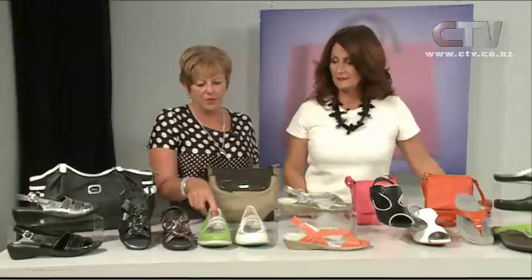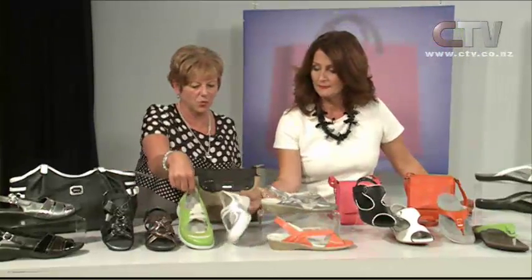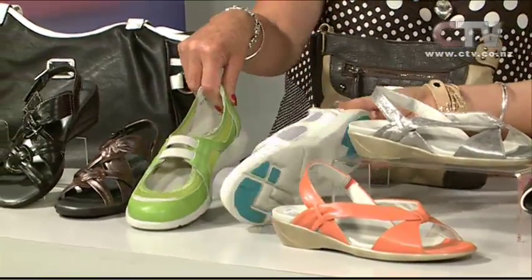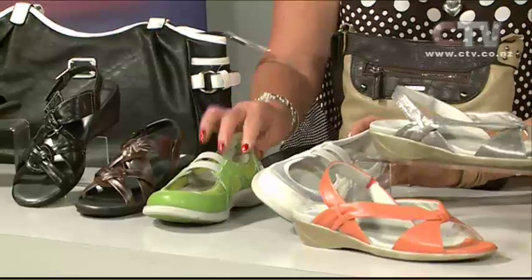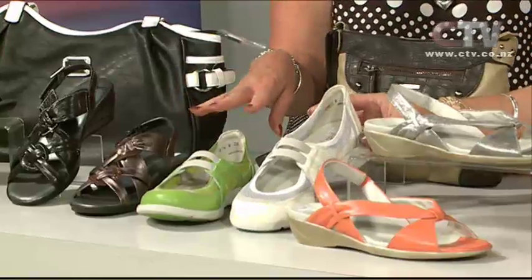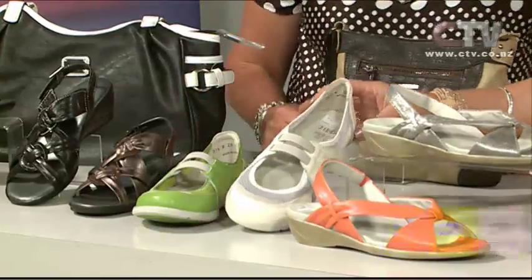Then we've got these sporty slip-on ones. They've got the orthotic inner, so they're orthotic friendly. So these are Zeras, and you can take the inner out and put your orthotic in if you need it, but you've still got a nice light sneaker. Yeah, nice. I like that.